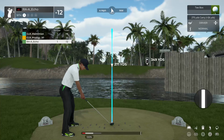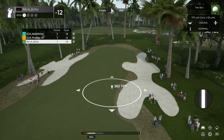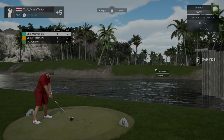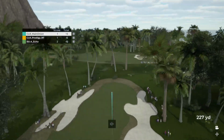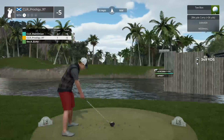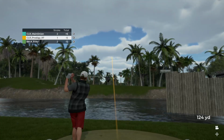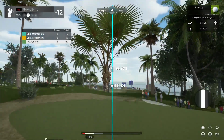Teeing off here. Nestle itself nicely in the fairway. Here we go. Let's see what this guy does. Picking his tee up. Not sure where this one's gonna end up. Could be rough. Second shot here on number 18.